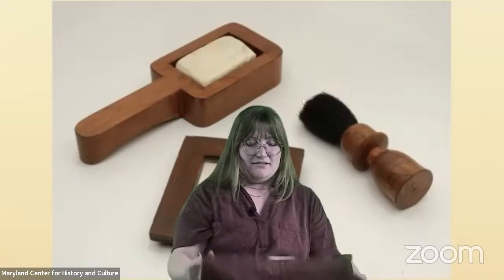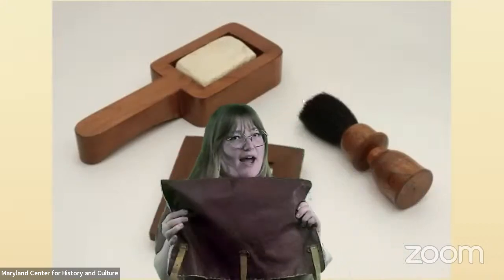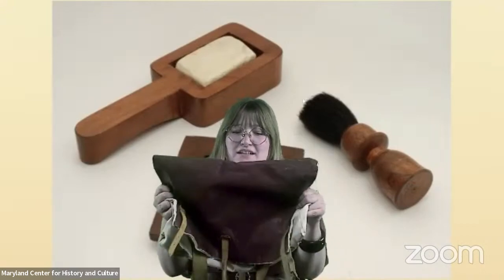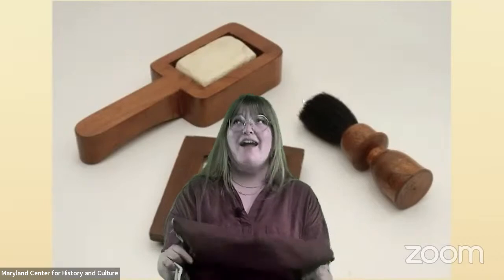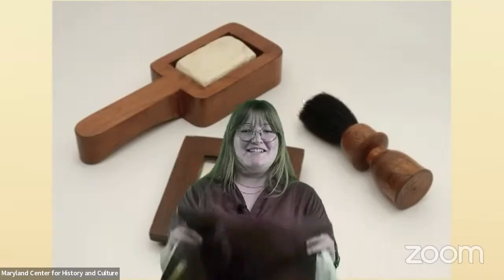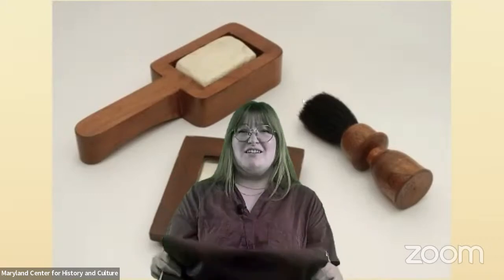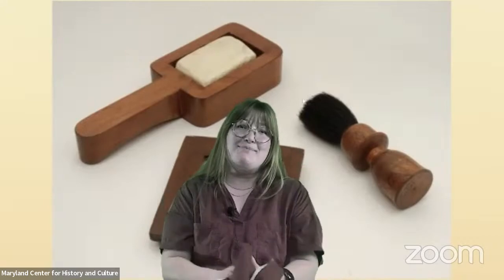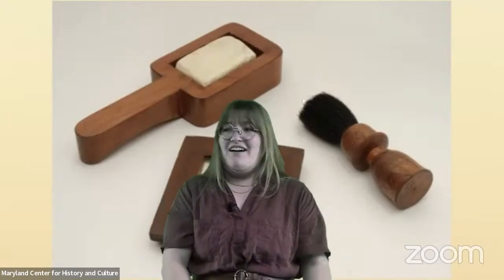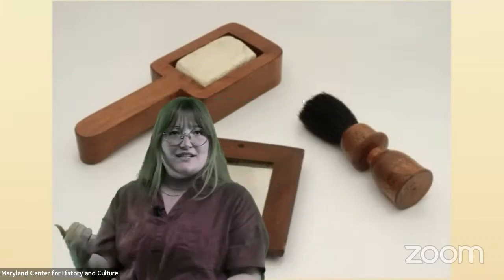Now, tell me, do you think you would be able to carry all of your belongings in this bag? Do you think everything you have would fit here? I certainly do not think so. I have a lot of stuff, and I would need a little bit more space to carry my things than this bag. But the Revolutionary War soldiers, they had to use this bag to carry every single thing that they had. And we're actually going to take a look at some of the things that they carried. So let's take a look.